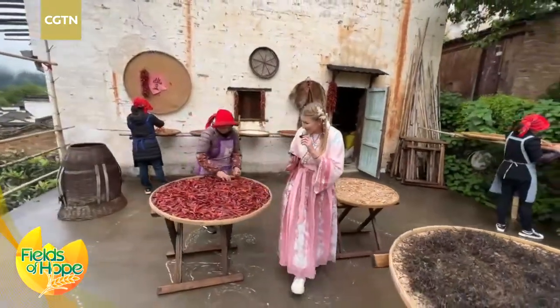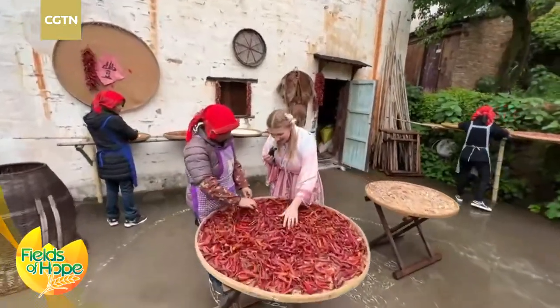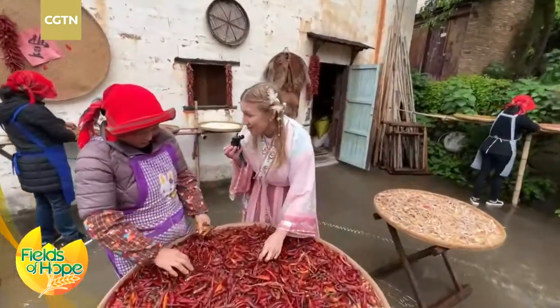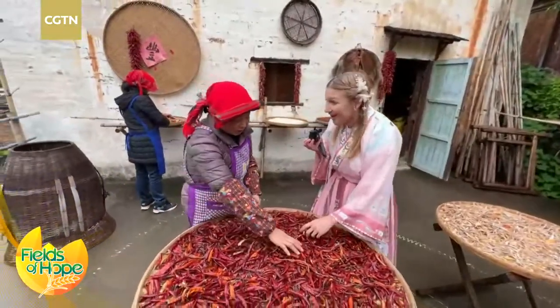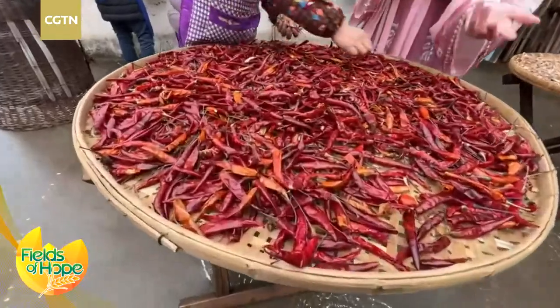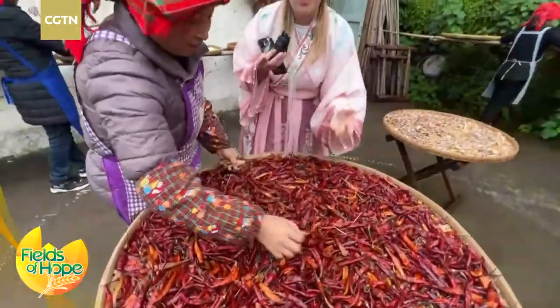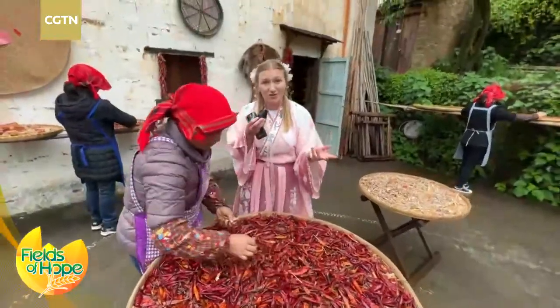We can have a look at these chilies over here. Hello, hello, do you dry these chilies every day? Okay. So I was asking her if they do this every day. It's usually an autumn time thing when the produce is very, very rich. But they also might do this year round for various vegetables that are grown here.